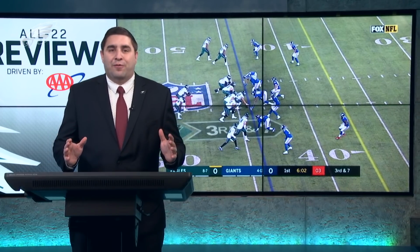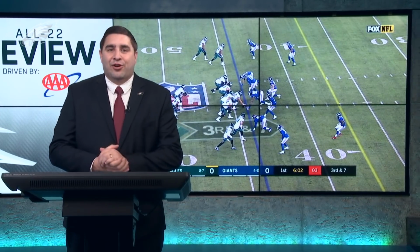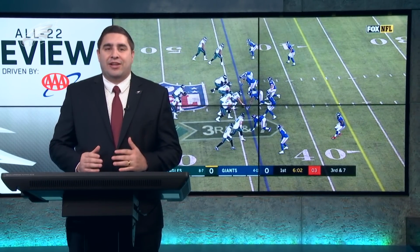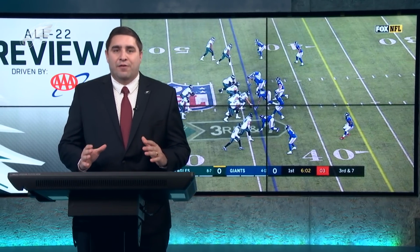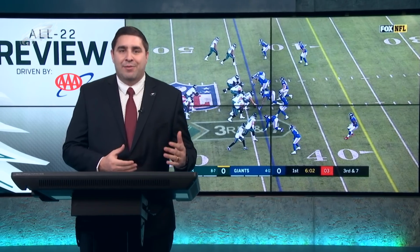Eagles win 34-17. They win the NFC East. They're going back to the playoffs 3 straight years. They've won the division now 2 of the last 3. Just an outstanding team win from this Eagles team up at MetLife Stadium in North Jersey.